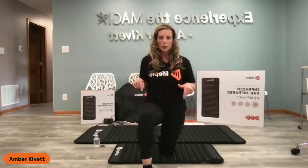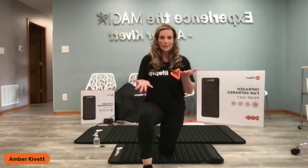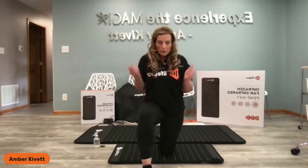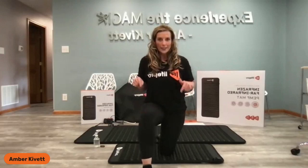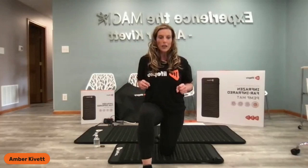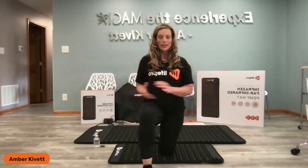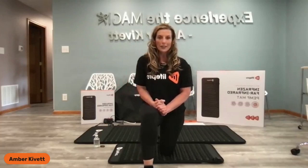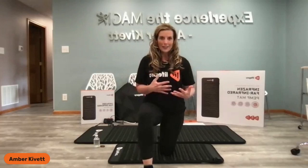But the most important thing is you cannot use this as a quick fix cure-all, because it will not work for that. The vibration platforms use oscillating vibrational energy. The PEMF mats are pulsed electromagnetic fields, so you're almost feeling a pulsing when you're laying on them. These also have far infrared technology, so they can actually heat the tissue from the inside out, so that your body has the ability to heal itself through heat technology as well as electromagnetic technology.